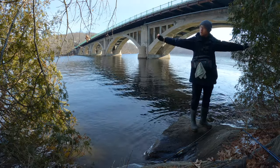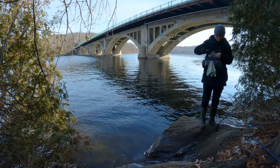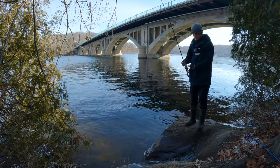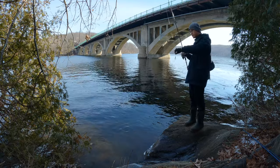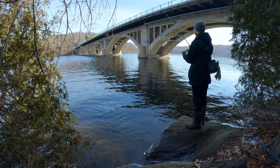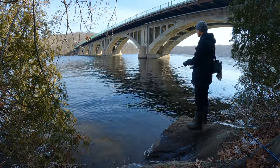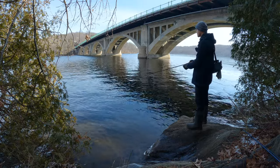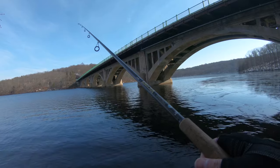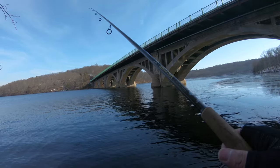To start with today's session, I put on the 1/4 ounce rooster tail. The spot is actually pretty deep, so it is safe to just let it sink a little bit. Oh, there's people fishing there. There's a couple of them.